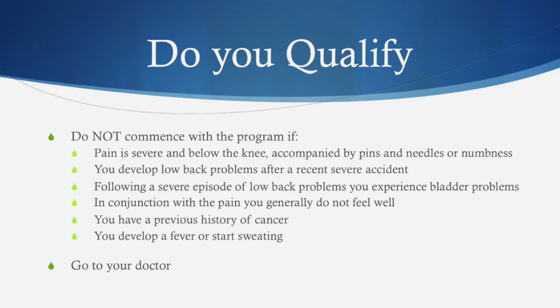Hello, I'm Matt Koffenberg, physical therapist and owner of Purim Physical Therapy. Today we're going to continue our discussion of treating your own back. In the first episode, we talked about determining whether or not you qualify for this program that we're talking about in order for you to treat your own back.